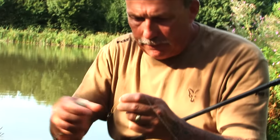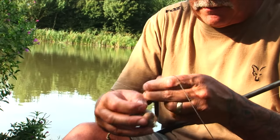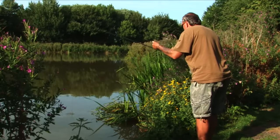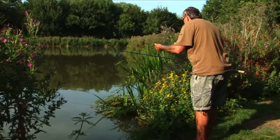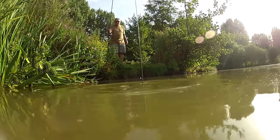All I do then, get your PVA bags, as many as you need, get them all tied up ready to rock and roll, and then I can just lower that down onto the spot. Two or three seconds, I lift it up, I can put another bag on. I can put five or six or as many as I like on that spot.